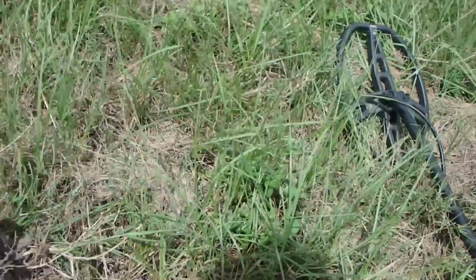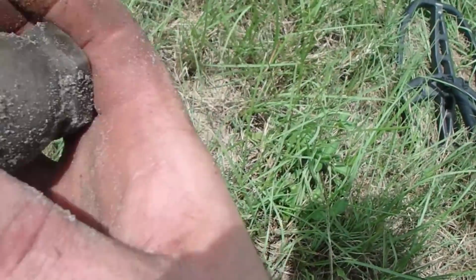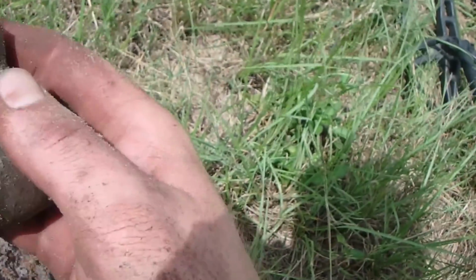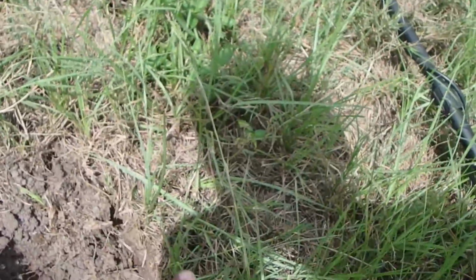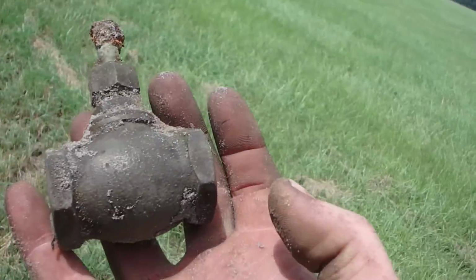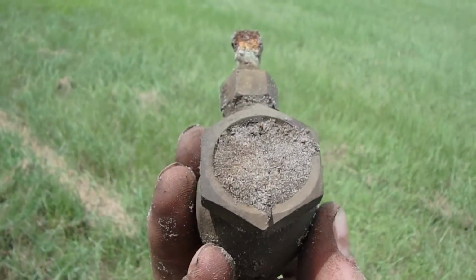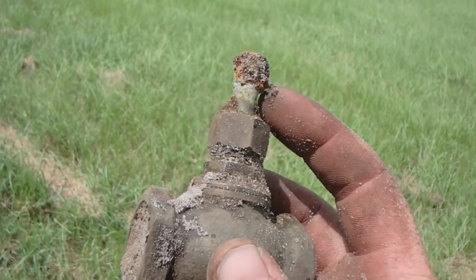Oh geez. Oh sick. Some plumbing for the house. T and J. It's missing the key. Oh yeah. I can't believe we missed that signal last time. That was massive. But we did. Big old hunk of brass. Plumbing off the house. Looks like a spigot or something. Missing something. Had a key right there.